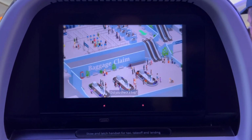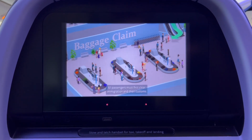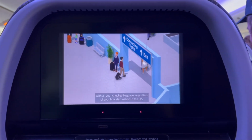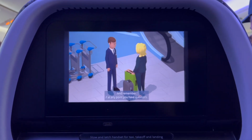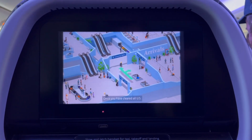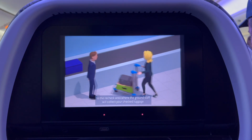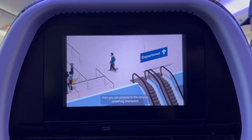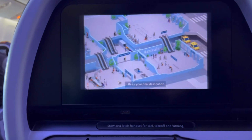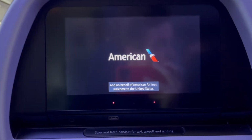Did you check a bag? Passengers with checked baggage must reclaim all their luggage before exiting the customs hall. All passengers must first clear immigration and then customs with all your checked baggage, regardless of your final destination in the U.S. And remember, if at any point you have questions, ground staff will be in the arrivals hall to further assist you. Once you have cleared all U.S. entry formalities, if you are connecting to another flight, you will be directed to the recheck area where the ground staff will collect your checked luggage. Then you can proceed to the security screening checkpoint to board your next flight, or exit the terminal if this is your final destination. Thank you for your attention, and on behalf of American Airlines, welcome to the United States.